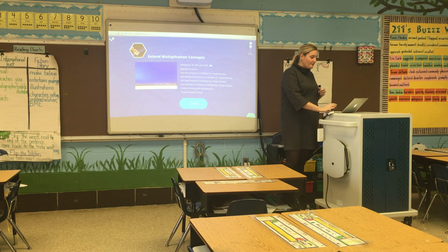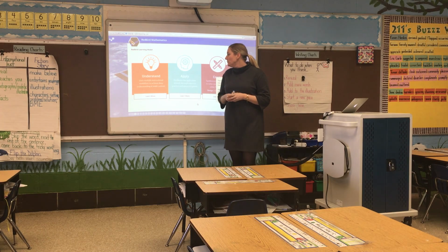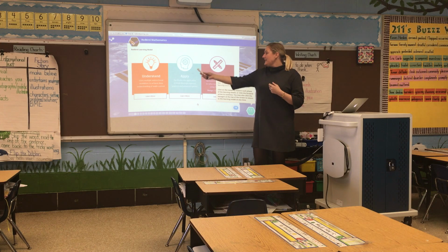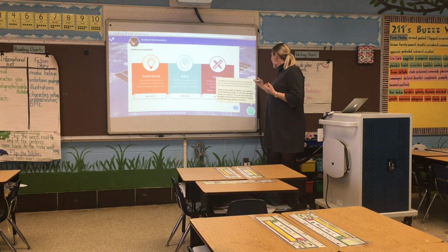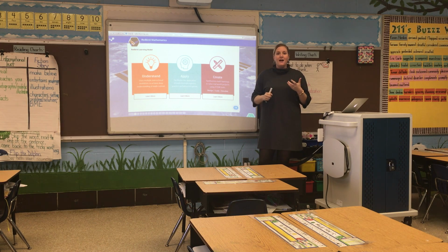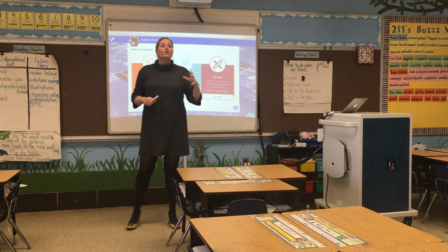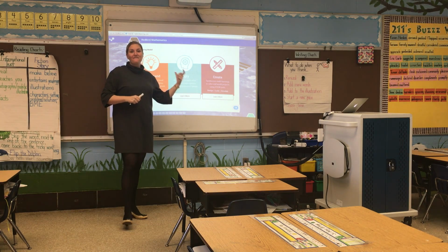From there, the students actually move into the learning piece of this. Now, as you can see, we've got our extend, our apply, and our create. So this is really working its way up Bloom's taxonomy as the students gain more and more knowledge, ending with them creating something and synthesizing information.